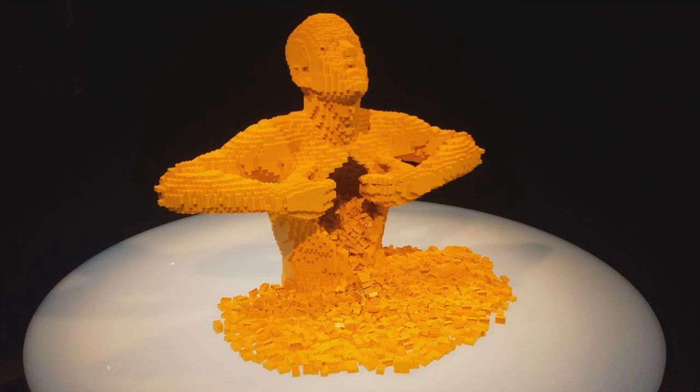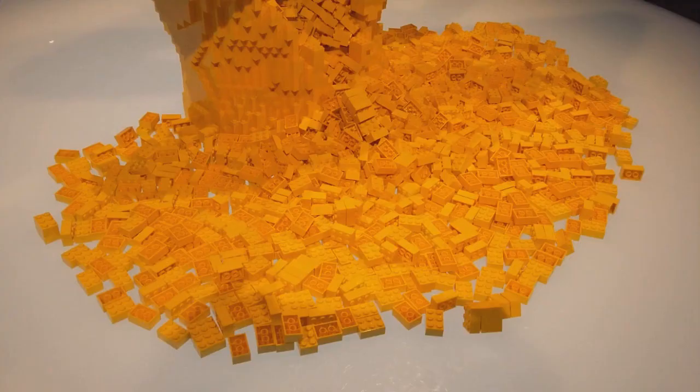Now, even if you don't know Nathan Sawaya by name, if you're watching this video, chances are you have seen this somewhere before. It is easily his most famous and recognizable creation, and it was very cool seeing it in person. Now, what I thought was interesting is that all of these pieces spilling out onto the table were completely loose. There was nothing, absolutely nothing between you and the model except for a single plaque that said, "Do not touch."